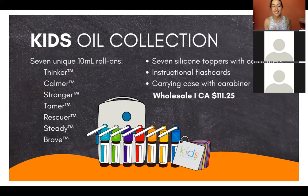And so next one is Stronger. Stronger is my favorite. It is a protective blend. So it's like the kids On Guard blend. Okay, and so it has Litsea in there. These are totally different blends. They're different smells, different oils in there, but this is just a kind of comparison.